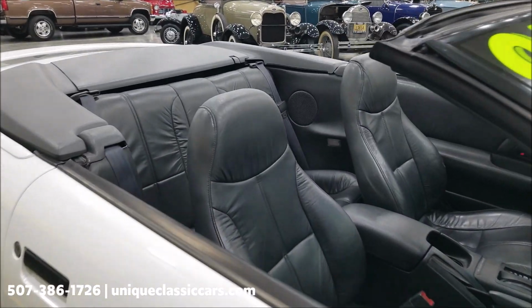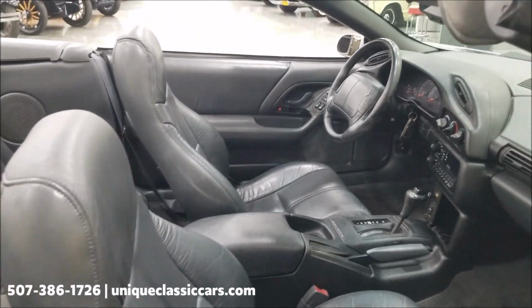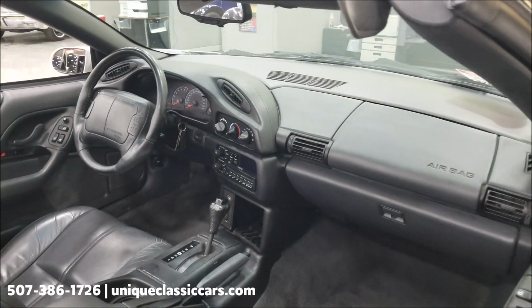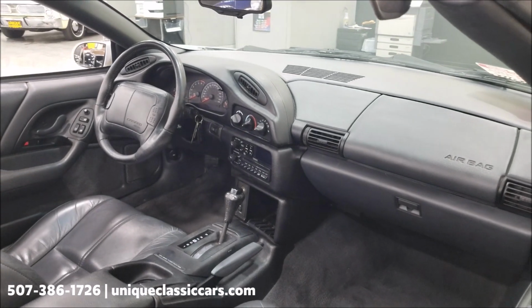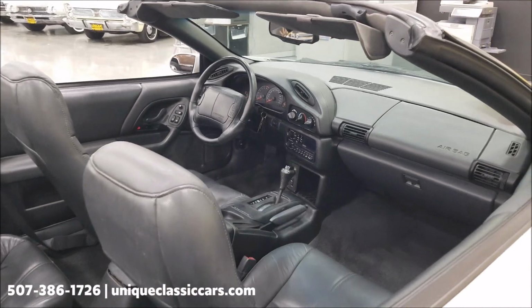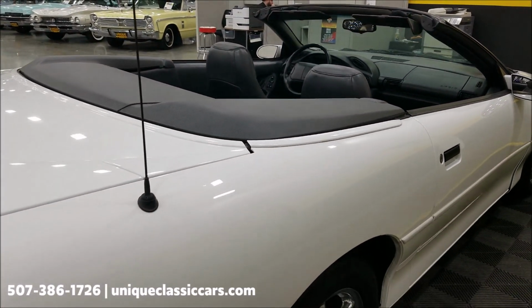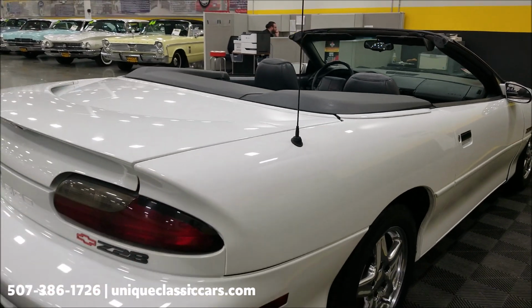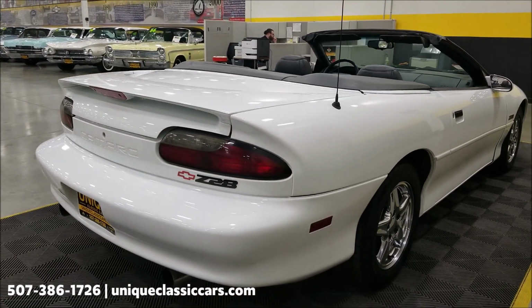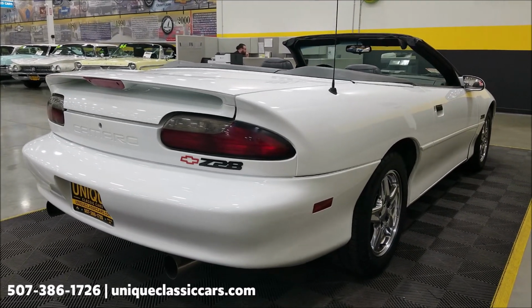Graphite leather interior. Center console with that shifter on the floor. Take a look at the dash. Everything looking stock on the inside. Does have the AM FM CD player in it, which would have been an option, as well as performance axle, power seat, engine oil cooler, and you'll be able to see those items on the copy of the window sticker that is with those still pictures.